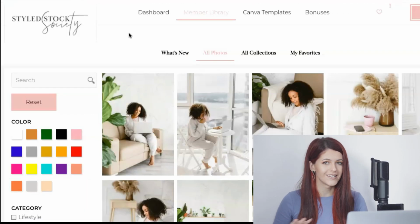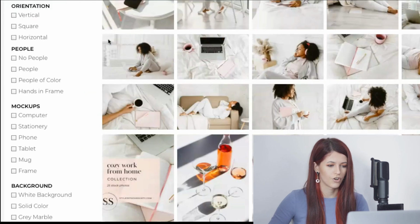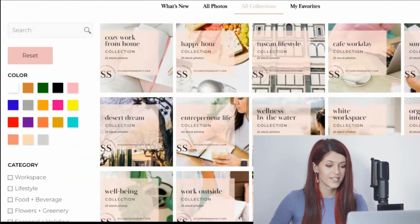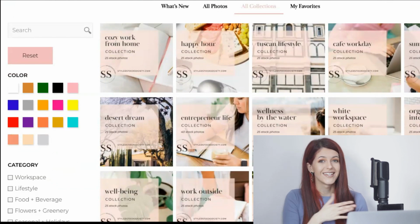You'll see here a little behind the scenes of what it's like to be a member, and they add new collections all the time. But because they're a private stock photography website, all their photos are completely exclusive to them and their members, which means it's very rare that other people will be using them. I just love their bright and colorful photography. They make great pins, they make great blog banners. You'll see here just a couple of the collections that they've added recently, and all these collections have like 30 plus photos in there. They're also great for presentations.